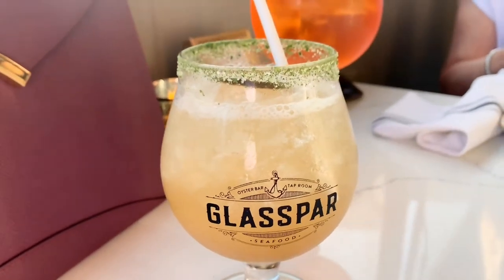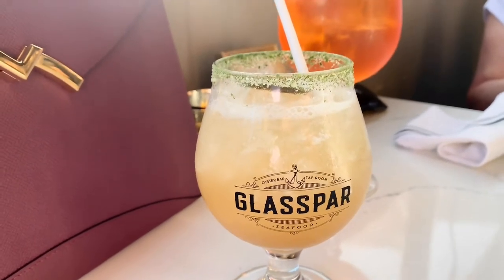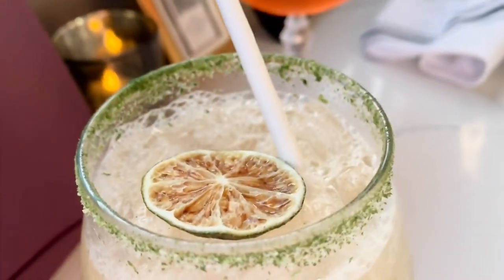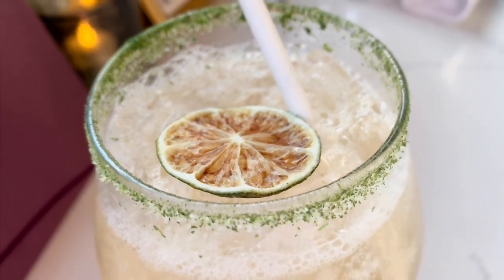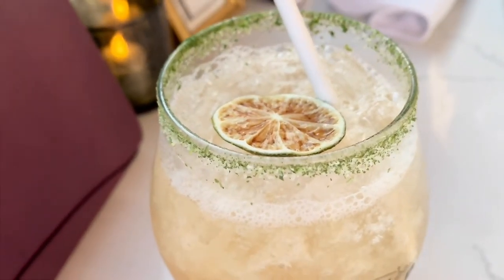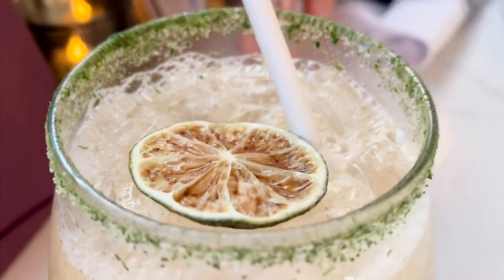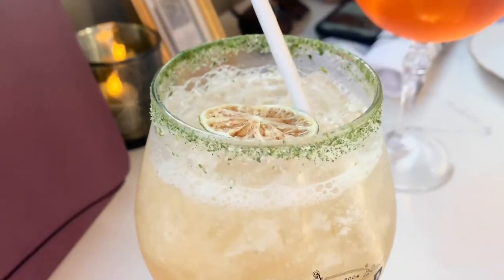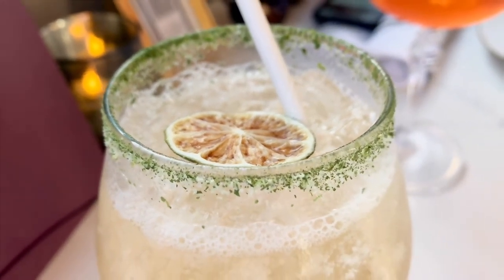First up is my cocktail, and it's actually like a mocktail, that's what they call it here. So I ordered the green lantern. In this, it has the beautiful dried lime. That is so pretty. I love the presentation. And it has the cilantro salt around the rim of the glass. And of course, it comes with a straw and pineapple, lime, agave, and cilantro. Ooh, just all the combination of this drink. It really wants to make me dance right now already.